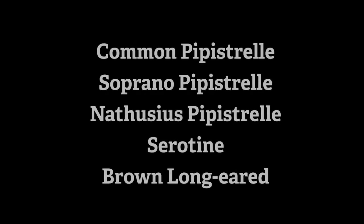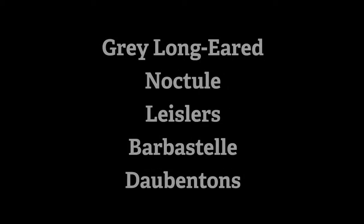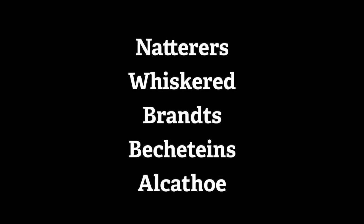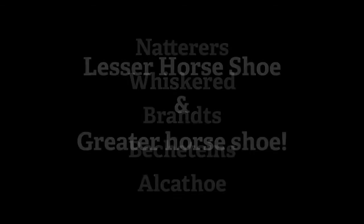So here in the UK we have the common and soprano pipistrelle, Nathusius' pipistrelle, serotine, brown long-eared bat, grey long-eared bat, noctule, Leisler's, barbastelle, Daubenton's, Natterer's, whiskered, Brandt's, Bechstein's, Alcathoe, and lesser horseshoe and greater horseshoe bat.